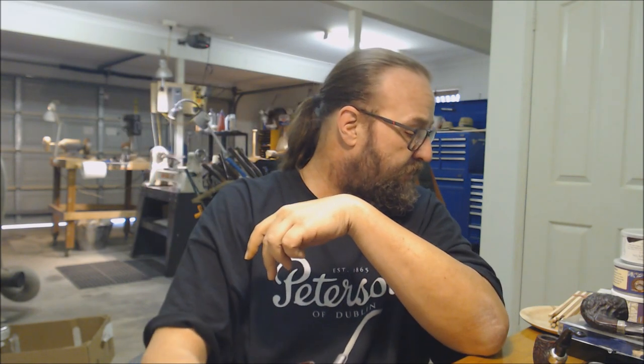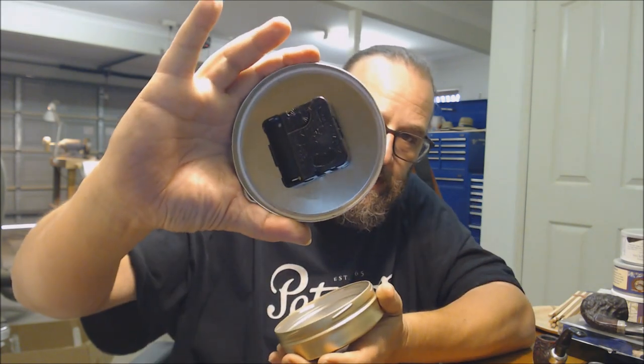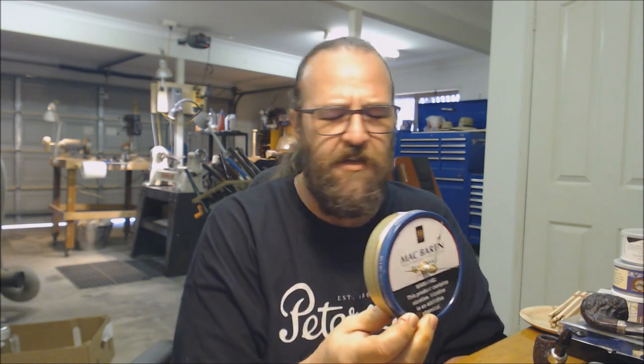What's next? Oh, that's what I forgot to tell you. Dingus also made me a clock. He put a clock mechanism into a tobacco tin. There's the mechanism back there. So it does work, I just haven't put a battery in it yet. So that's really cool. I had one of these a few years ago, and I don't know what ever happened to it, but it was a Sillems black tin with a clock in it. That was really cool too.